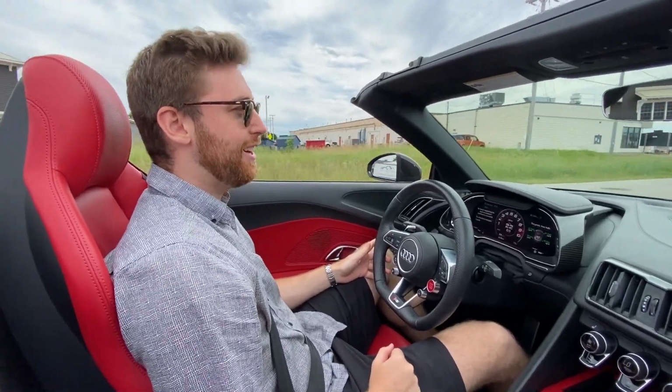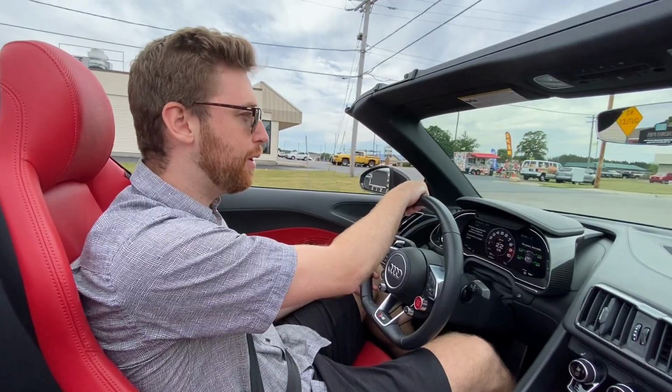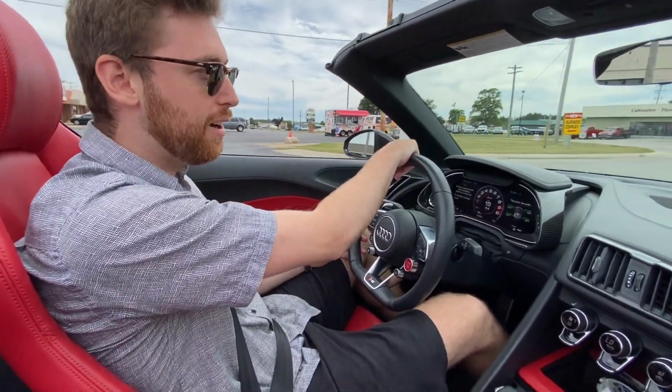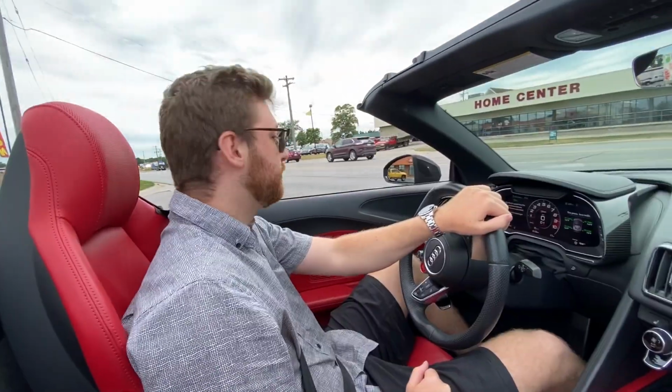All right, the R8 has been cleaned. I think it's time we take it out. All right, hopefully you can hear, but I'm not gonna apologize because we got the top down. It's a beautiful day. We are in the R8 Spyder, and I think we need to go for a little rip here.